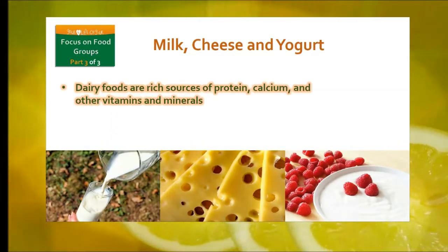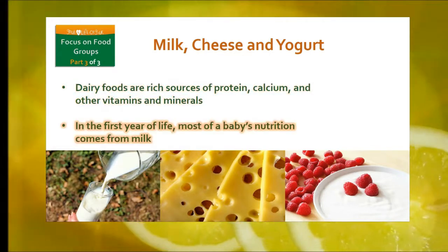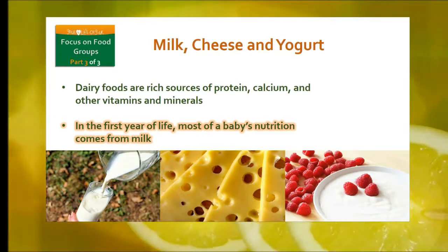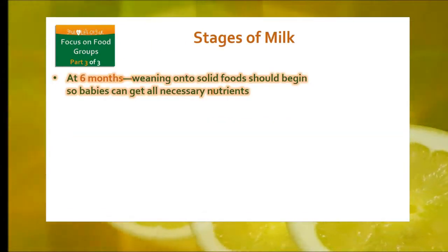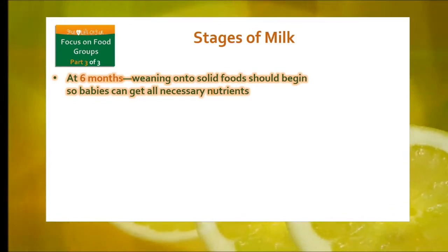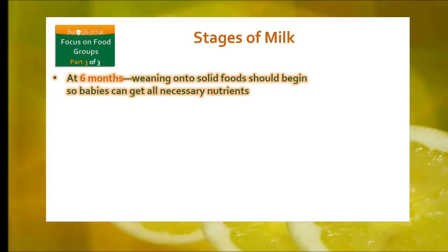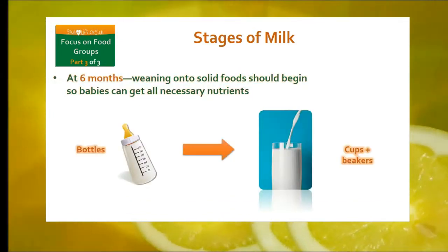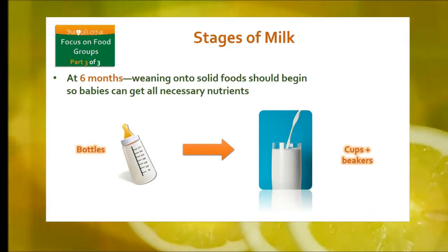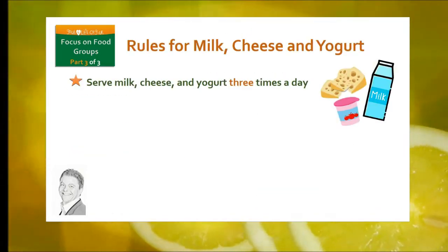Now, milk and milk foods are rich sources of protein, calcium and minerals. In the first year of life, a baby's main source of nutrition is milk. At about 6 months, babies begin the process of weaning onto solid foods. Now, it's important that they move on to foods other than milk to get all the nutrients they need. To encourage good eating habits, feeding bottles should be gradually replaced with cups and beakers. It's important to make sure toddlers are getting 3 servings of dairy foods each day.